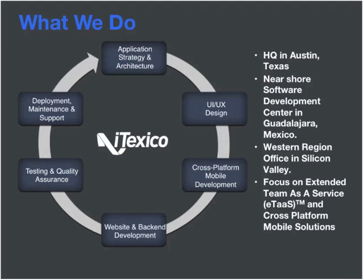For us and for their clients, they provide all aspects of the mobile app development lifecycle, including strategy and architecture, user experience and user interface design, multi-platform mobile development, website and back-end development, testing and QA assurance, and deployment and support. And so without further ado, I'm going to do a couple of introductions here.